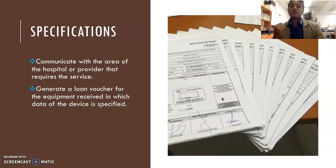Now, the specifications to do this: communicate with the area of the hospital or the provider that requires the service. In general, they send us papers like this one to check all these details, and then we generate a loan voucher for the equipment in which the data of the device is specified. I have right here a clear example of these vouchers. It's something like this. You put the equipment, your name, the department that needs the equipment, and finally you have to sign it down here.